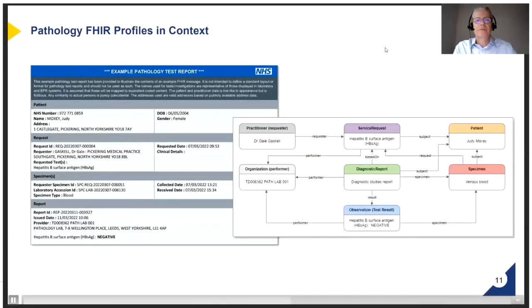Okay, so let me try and put the use of FHIR profiles in a little bit more context. We've got an example report on the left, and the diagram illustrates the high-level relationships between the various profiles, which is very intuitive. So we've got the diagnostic report profile, which links to the service requests that it's based on, and then the report itself has the results that make up that report. In this example, it's just a simple result with a coded value for a negative. And all of the things you'd expect to appear on the report, obviously the specimen, the patient, the practitioner that requested the test, and the organisation that performed the test.